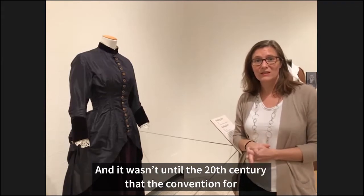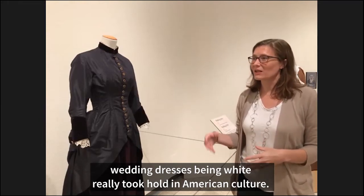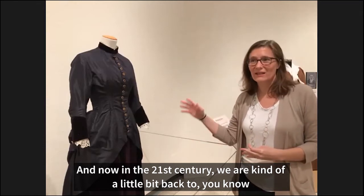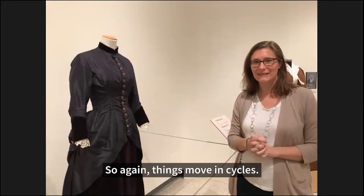And it wasn't until the 20th century that the convention for wedding dresses being white really took hold in American culture. And now in the 21st century, we're kind of a little bit back to, you know, let's incorporate some more colors. Maybe they don't all have to be white. So again, things move in cycles.